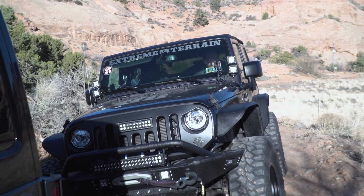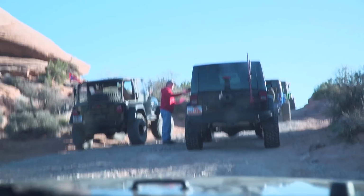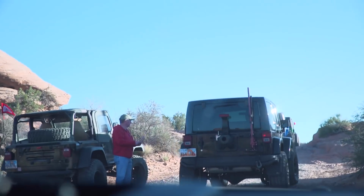We are on the slow crawl to the trailhead, which it looks like we're only about 50 yards from now, so finally getting out on the trail.